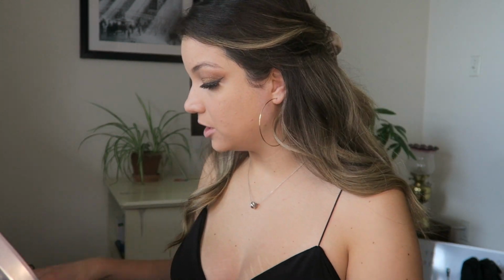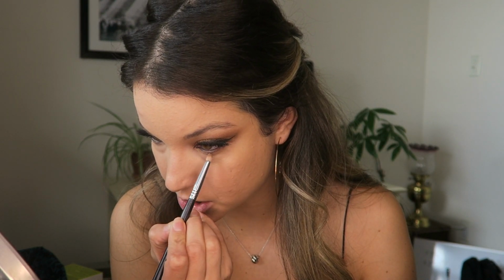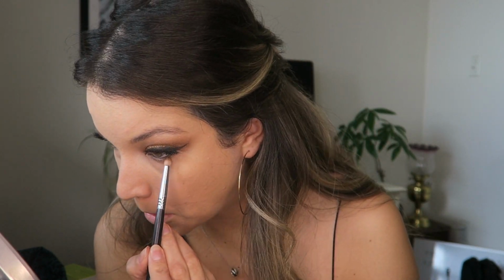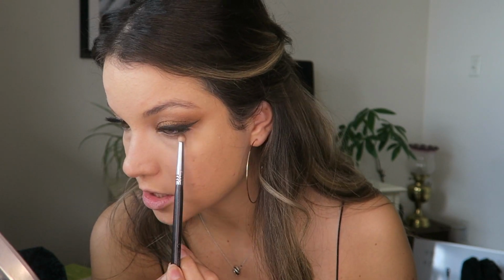I'm gonna go ahead and do my lower lash line, and I'm gonna repeat the same gradient that I did on the top on the bottom. So I'm gonna start with the lightest gold, and I'm gonna put that on the inner corner of my lower lash line. Then I'm gonna go to that darker gold, and we're gonna put that more towards the middle. Can you guys see? We're gonna go more towards the middle of the lower lash line.